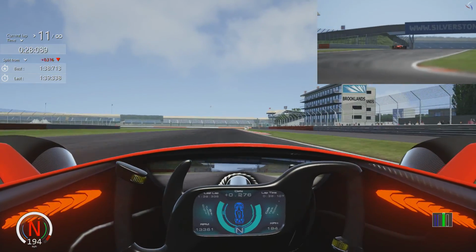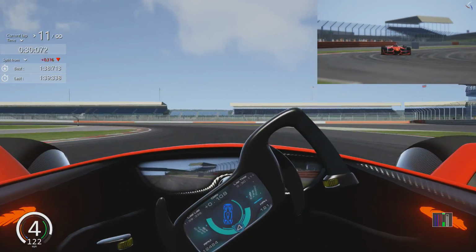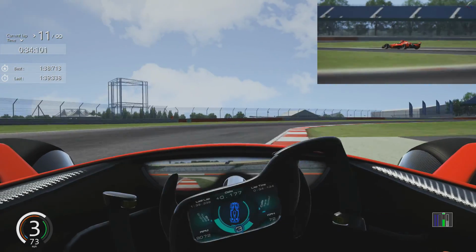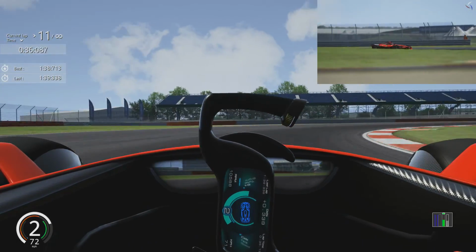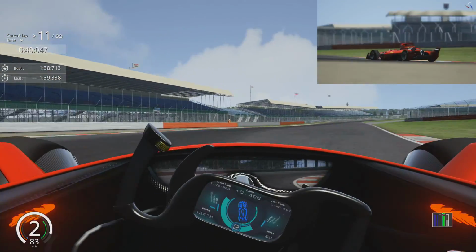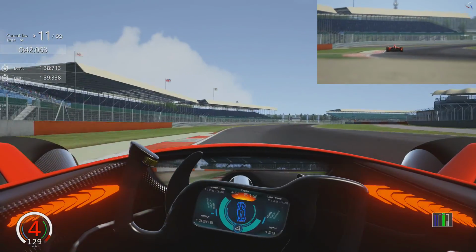Is that the level of detail of the track or the car? I think it's a combination of it all together. You know, the car being able to respond to these tiny bumps. So really, I think we've got maybe another lap after this. This is like my penultimate lap.